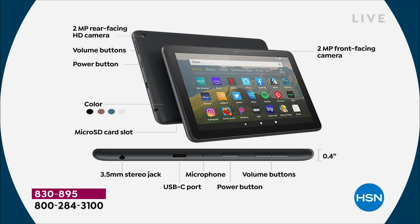Front and rear facing cameras. On the top, there's the power button and the volume buttons, and that's it. Like Sue showed you earlier, very easy. Volume buttons and power buttons, you choose your color. There is a micro SD card slot, and that's what I always have trouble finding. Here it is, because they camouflage it so well. I'm going to show it to you in a minute.